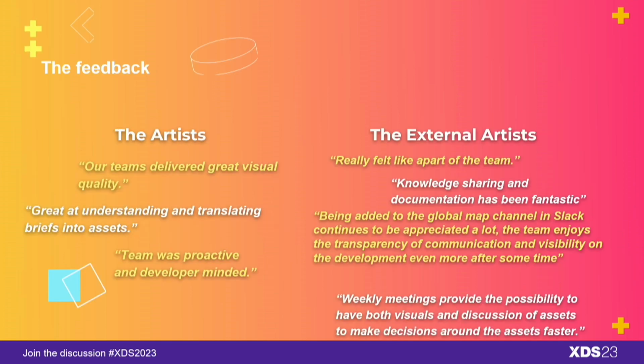And I just want to round off with feedback quotes from the internal pod artists and external artists after the Battlefield 2042 main development. I will only read the yellow ones. Our team delivered great visual quality. Team was proactive and developer-minded. Really felt like a part of the team. Being added to the global map channel in Slack continues to be appreciated a lot. The team enjoys the transparency of communication and visibility on the development even more after some time.